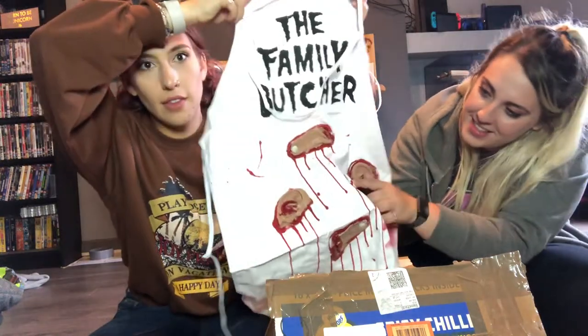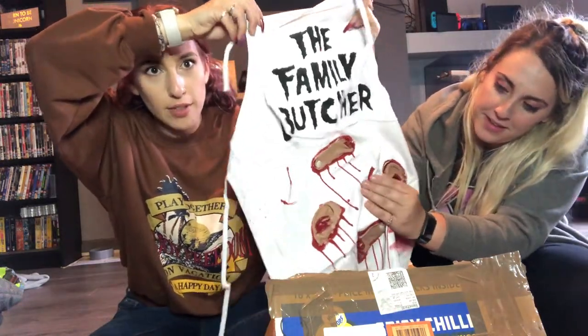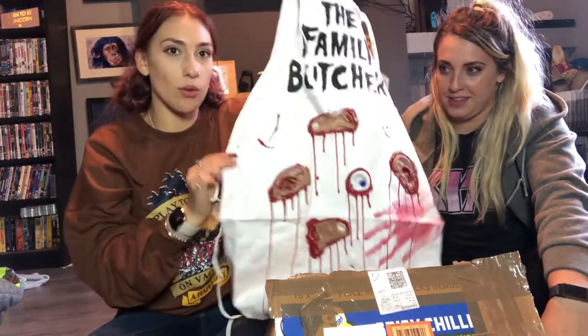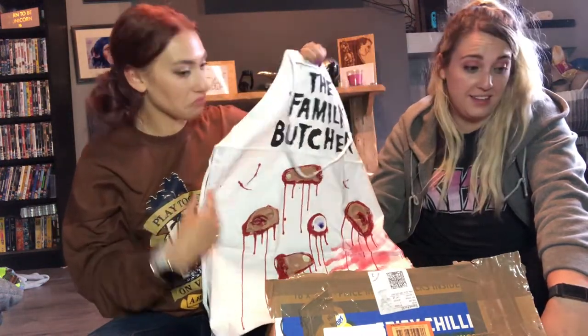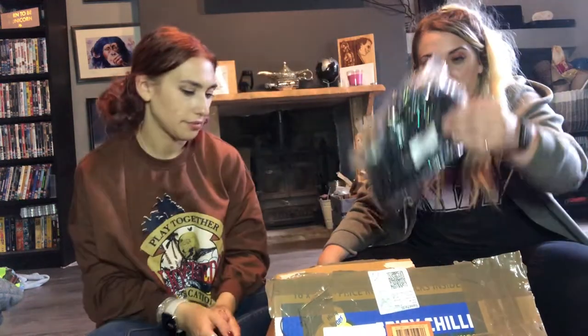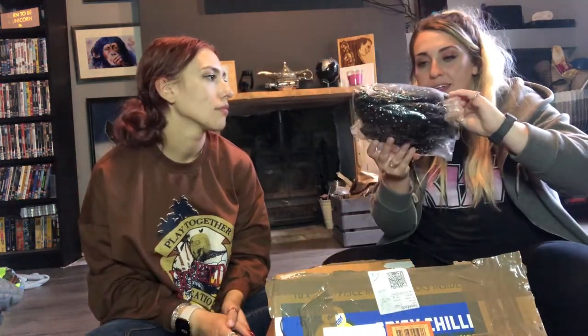What is this? The family... Oh, it's a flat eyeball. The family butcher. And it's got loads of different pieces on it. So that's cool. That's one full Halloween set. Yeah, it is. That's really cool. Nice. So we've got this in a bag and it says HW22.